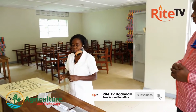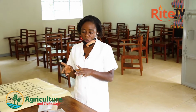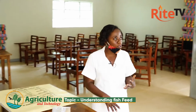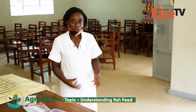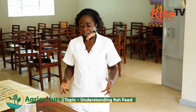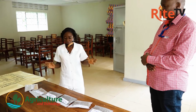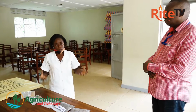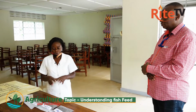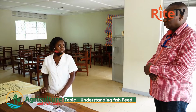Yeah, the advantage of a floating feed is that you are able to monitor your fish. Because a sinking feed will go down to the bottom of the pond, you will not tell whether the fish has finished the feed or whether they are really eating. But with a floating feed, you train your fish to come to the surface. You may reach the pond or the cage, then you make a sound, any sound, they come to the surface, and you feed little by little as you look at the feed floating. When they finish, you keep adding more and more. So there's little wastage using a floating feed than using a sinking feed.